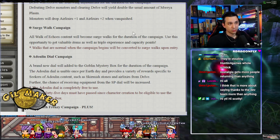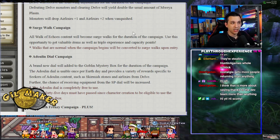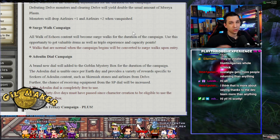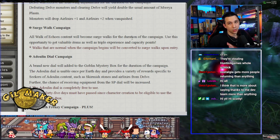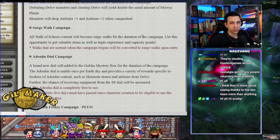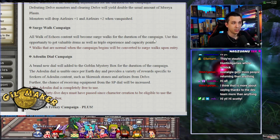So just a real quick, basically the way you do this is you go into Walk of Echoes and everything is surged, which is like this increased drop rate of rare items, etc. Pretty easy content too. So if you're a returning player, you might want to jump in on this to try to pick up those items for gil.